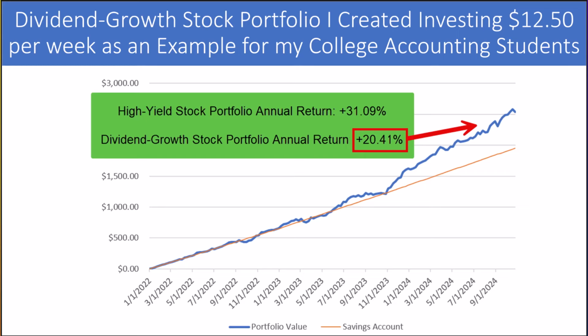So what is this slide showing? It's showing the portfolio value over time of our main portfolio, which invests almost exclusively in dividend growth stocks. As a class project in 2022, we started investing $12.50 each week into the portfolio, and it's now worth $2,536.69 after 147 weeks. Each week, we take that deposit and split it up to buy 10 different dividend-paying stocks, so we're buying fractional shares of stock.